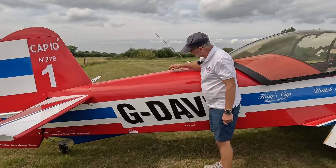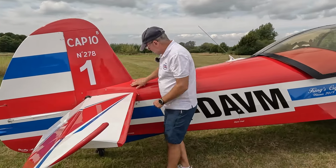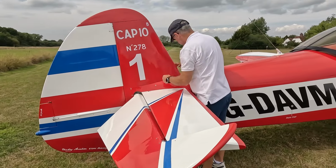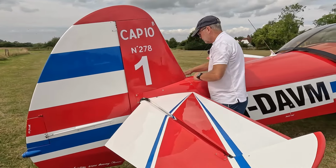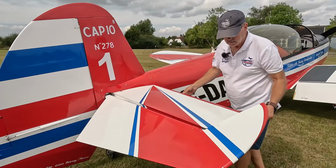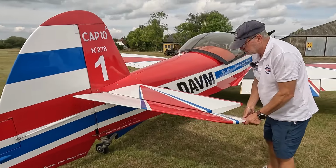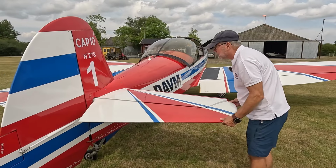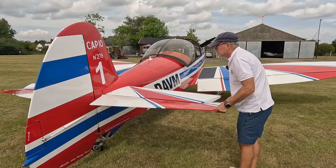Aerial's on and not moving. Again, just checking these screws haven't worked loose. You can just feel if they're not tight enough with your fingers, and you have to go and get your fuel strainer to do them up if they are loose. Trying to play on the bearings, that goes up and down nicely.